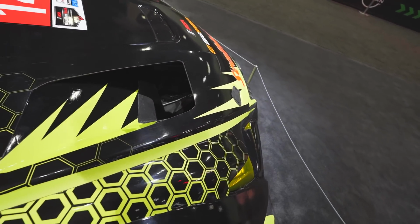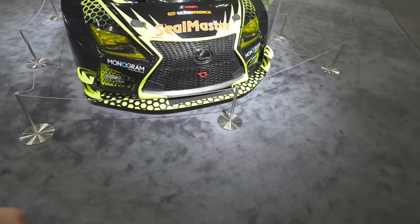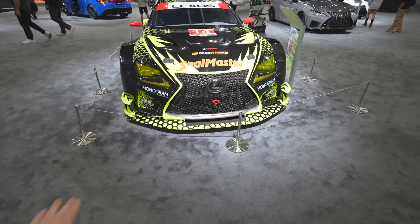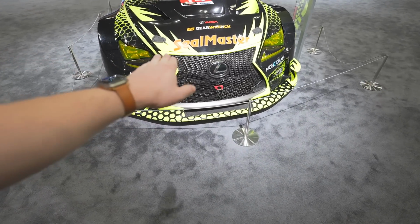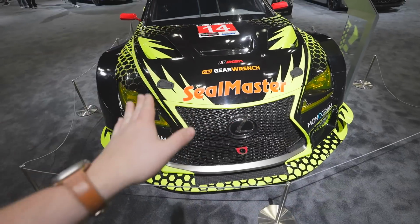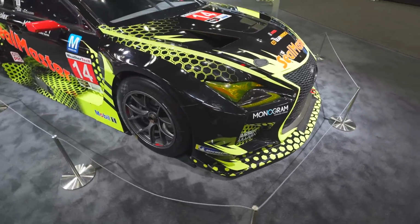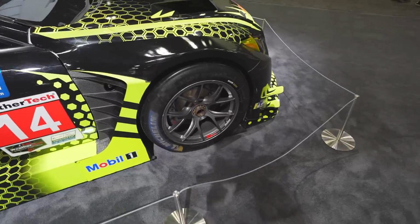They have the radiator. It looks like it's tilted. So what happens, and this is one way to get maximum aerodynamics, is the air goes in right there, goes through the radiator, and the radiator is angled like that to force the air up and immediately out of the hood. So this thing just slices through the air. Literally slices through the air.